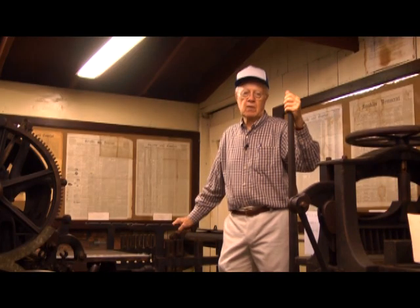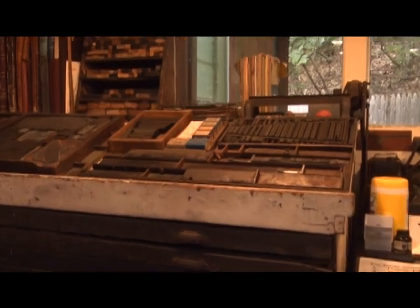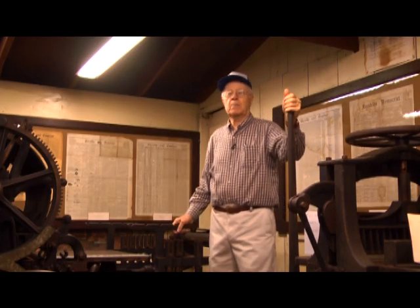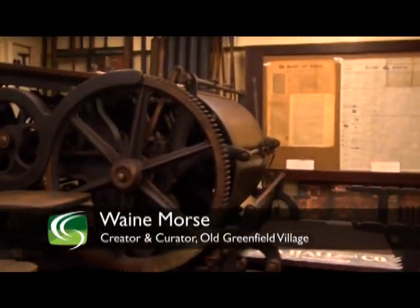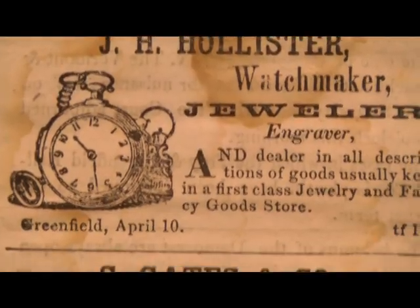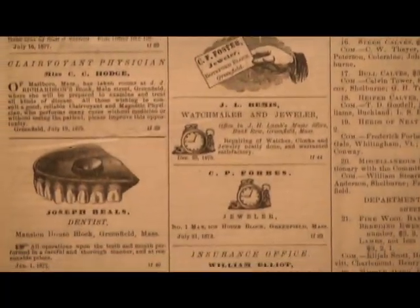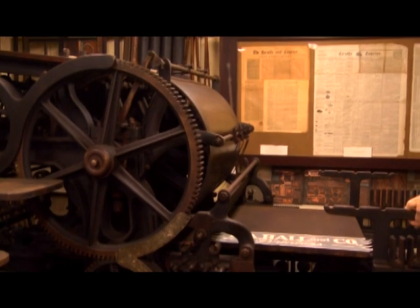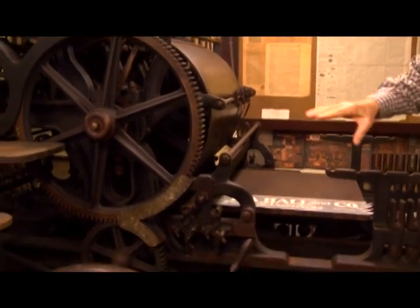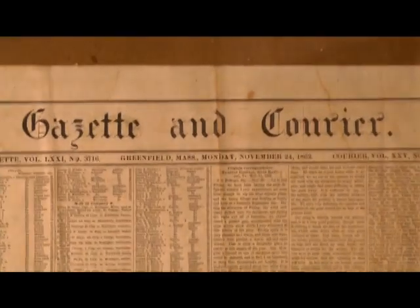The fixtures in this particular print shop were originally used by Eben A. Hall. E.A. Hall Print Shop, in fact, was the name of the business and the building down on Bank Road in Greenfield. This particular fixture is called a cylinder press. It was used to print the Greenfield newspaper from the 1880s until about 1892 anyway. It was made in New York City. It had a steam engine that ran a belt that turned the pulley that moved all the parts. The newspaper was called the Gazette and Courier.